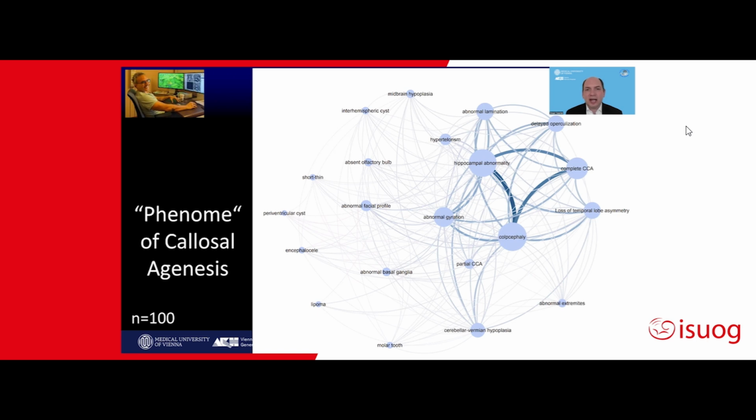These were 100 cases of isolated callosal agenesis, and we looked at how frequently we can see abnormal lamination, how frequently we can see an abnormal hippocampus, or how frequently we see abnormal basal ganglia. And you see, these things can occur in callosal agenesis. However, some of those things are very frequent, whereas others are very rare.